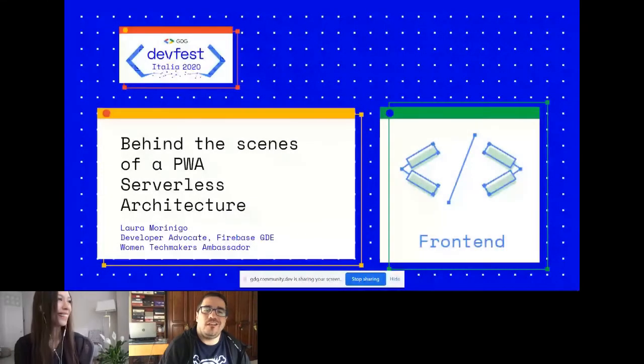Okay. During this talk, we are going to deep dive into an example of a progressive web app using a serverless architecture, but built with Firebase and Node.